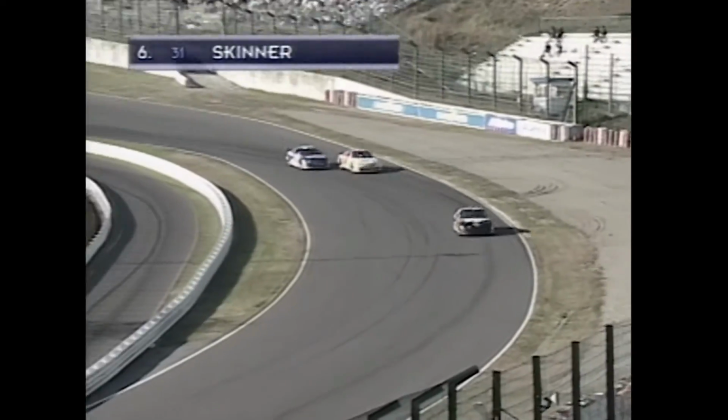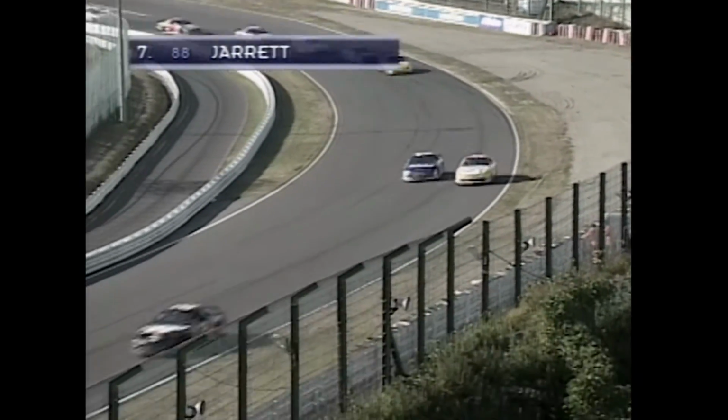On lap 58, Earnhardt was able to get by Labonte before they even got to turn 1 and was now free to chase Wallace. Robbie Gordon's bad day got worse after he went through the sand trap, but managed to keep going.